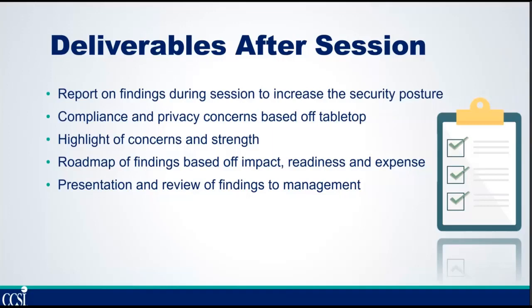If you're financially motivated, from the financial sector, this could be NYDFS, this could be FFIEC. These are the concerns that are going to be brought up by those compliance vectors, and we're going to highlight those within the compliance and privacy concerns of the report. So we give that report over to you guys and to our clients to take a look at it.